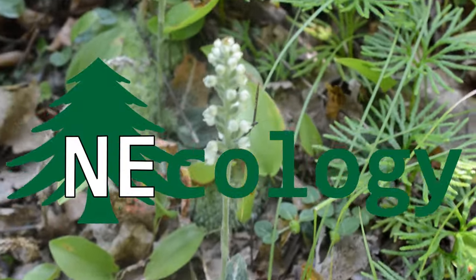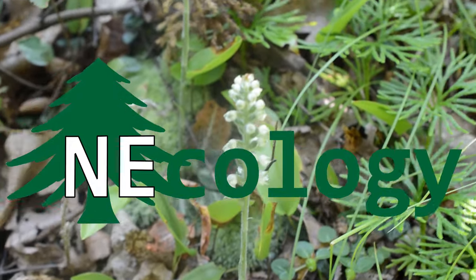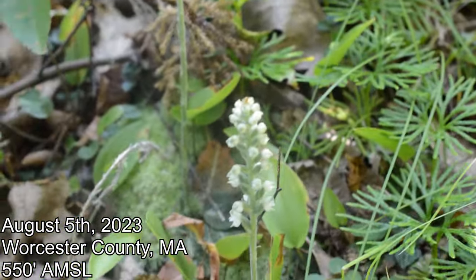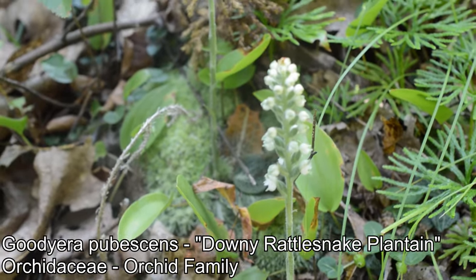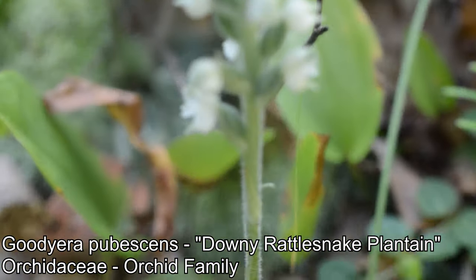I'm out here, quite literally, in the middle of nowhere, somewhere in central Mass, near the Quabbin Reservoir. Right in front of us now is a nice orchid. Of course, that's, as always, what I came out to look for. Really common one, though. This is Goodyera pubescens. This is the Downy Rattlesnake Plantain.